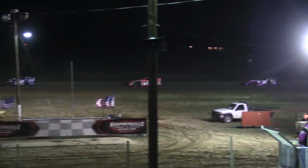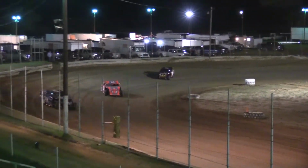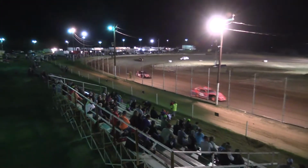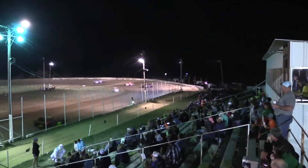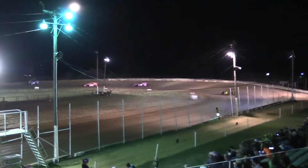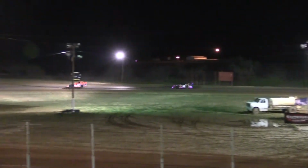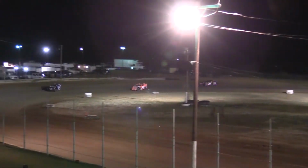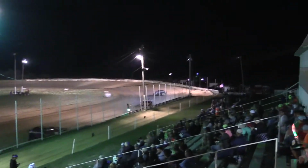Richard Walp in the 26 got real squirrely off of 2. Burgess, your leader, followed by Tyler Bragg and Taylor Florio. Got the 125 of Ollie Whitworth trying to get a handle on his car down the front straightaway. But out front, it's all Devin Burgess. He's from right here in Stephenville.